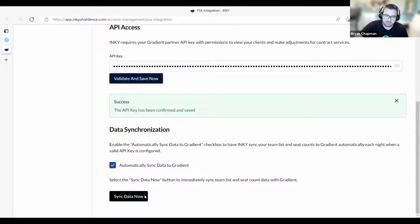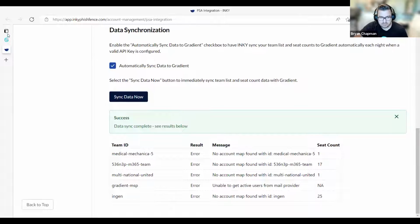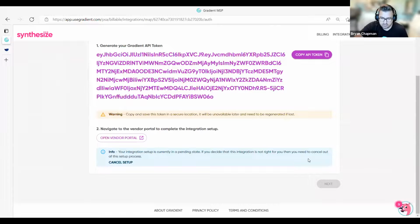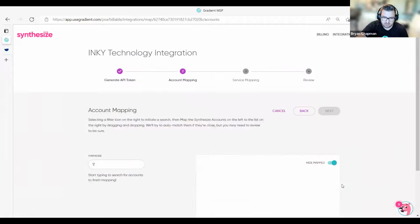Once all set and done, this is by default, I believe, automatically syncing data to Gradient every day, as Matt had alluded to. We can do a sync now just to pull in all of your customers within the INKY portal. Then we jump back into Synthesize and continue on to configure the rest of this. I'm just going to do a quick search refresh so we can continue on to the next step.